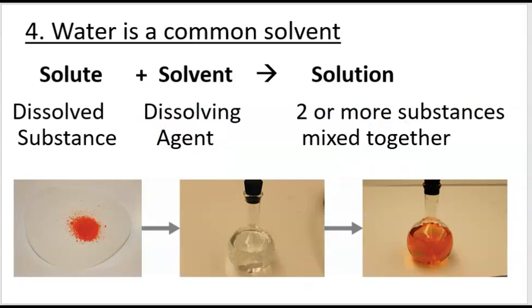When we look at the last feature of water that makes it really important for life, we have to remember that cells that we're looking at are going to be 70 to 90% water. Water is polar, and in chemistry, like dissolves like. So if we put this idea in context, a solvent is a dissolving agent. So here you've got your little thing of water, and your solute is the substance that is dissolved in that agent. And here we have a chemical known as potassium dichromate. And when you mix this chemical in the dissolving agent or solvent, you're going to form a solution right here. And so this is our substances mixed together.